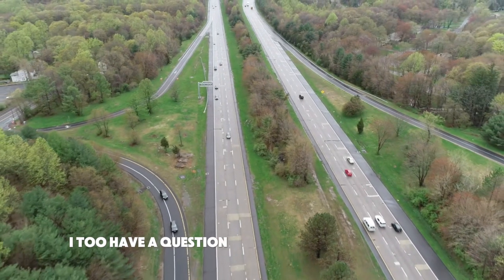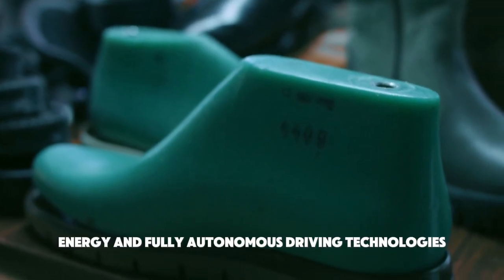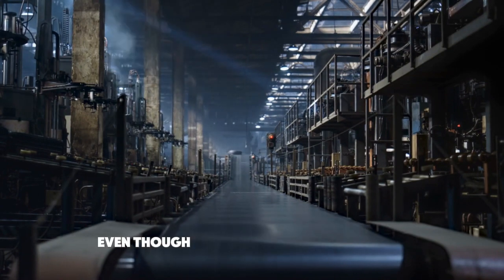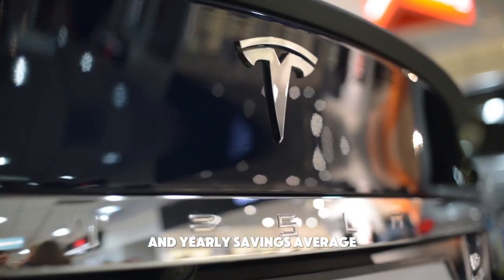I too have a question concerning Tesla insurance. In contrast to EVs, energy, and fully autonomous driving technologies, this will not be a significant revenue generator for the corporation, even though it is a nice bonus for customers. However, it's important to monitor the adoption rate and yearly savings average.